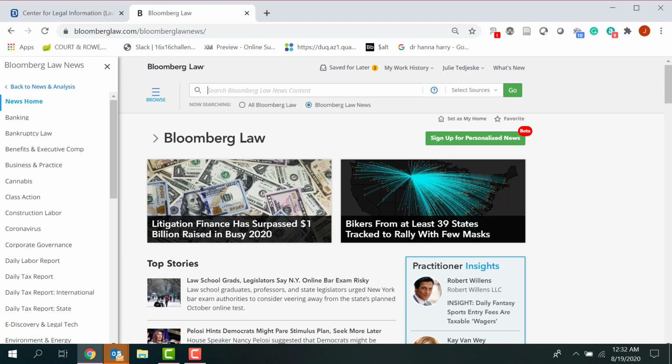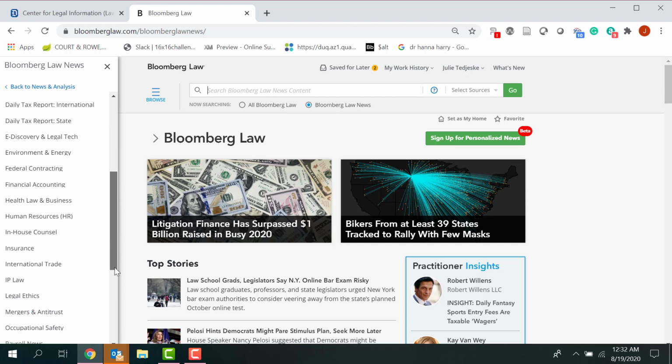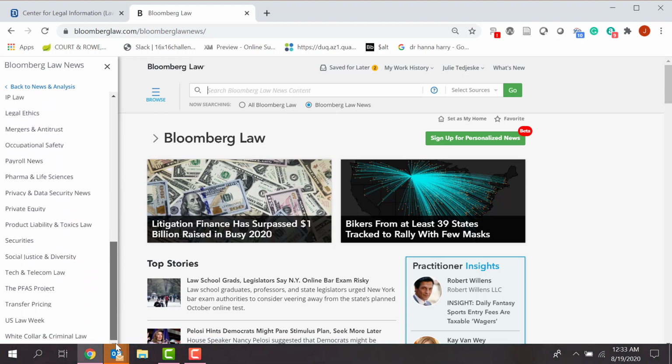They are not static. For example, you can see things like coronavirus, corporate governance, and social justice. These are sort of hot topics. You can also see that they have something called US Law Week. That is exactly what it sounds like. It is a very well-known overview of the legal news for the week. So that is US Law Week.